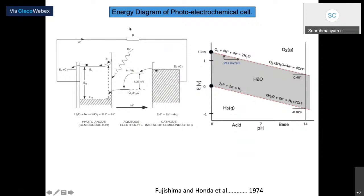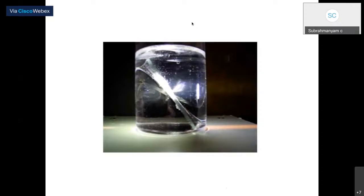But now this reaction appears to be very easy on the previous slide, because if you look at the previous slide, it actually tells a single pot reaction. That means it is a photocatalytic reaction rather than a photoelectrochemical reaction. The difference in this case is you are not separating the half cell reactions.